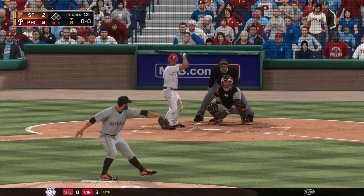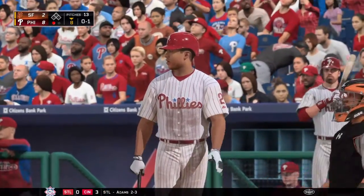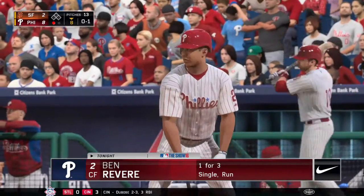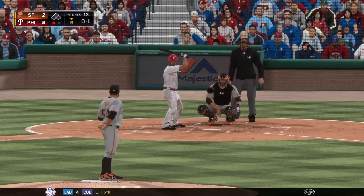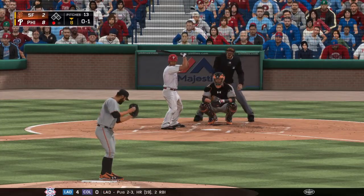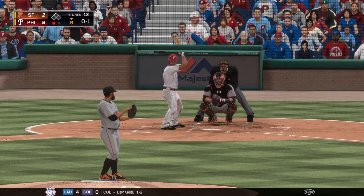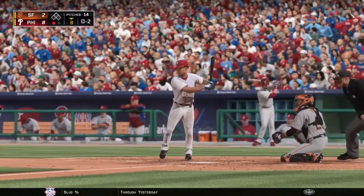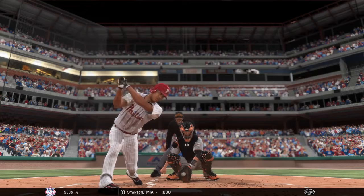Here's Ben Revere, as he will take a fastball in there at the knees for strike 1. Really a good job so far by this guy out of the bullpen. Yeah, he's come in and really put his stamp on this game. He's thrown a lot of strikes. That's what you want. Not the greatest at-bat thus far as he misses that pitch in the dirt and falls behind 0-2 now. And that is not good.